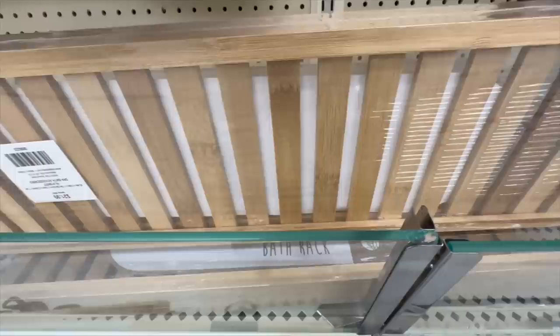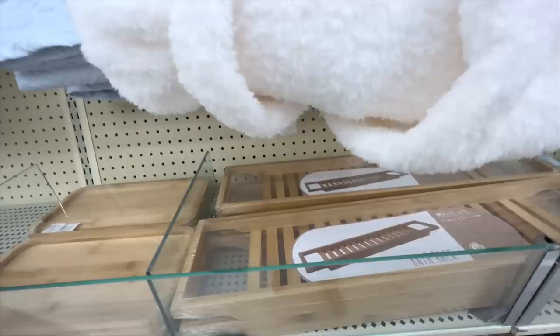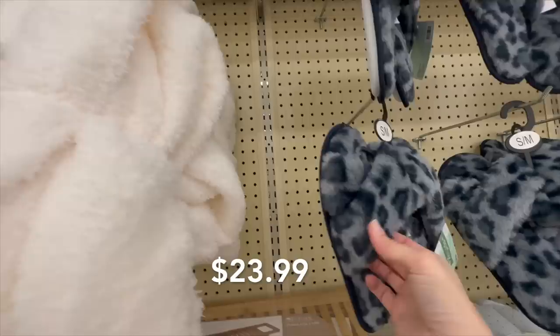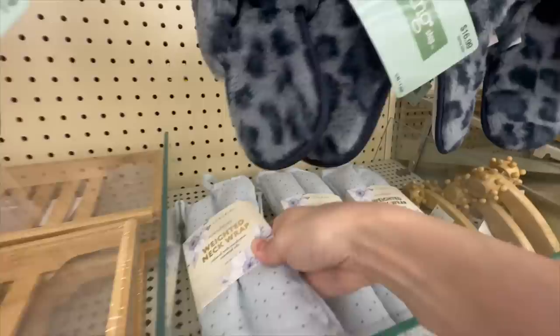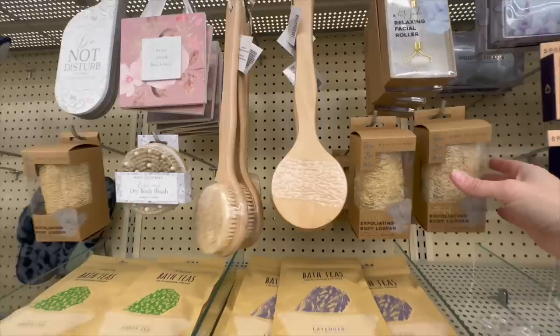And like I said, here is the robe. I was really surprised with that, along with these slippers. They were super soft, and it looks like they come in just small, medium, or medium large. They also have lots of spa necessities, things to pamper yourself with. So lots of things to look at down this aisle, very new to Hobby Lobby. So we'll take a look at these last items, and then we'll head home and I'll share with you what I picked up.